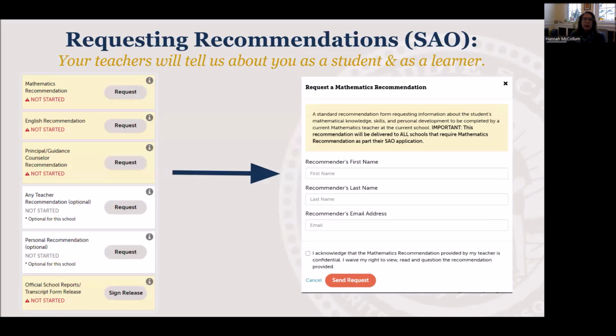This slide shows how you request recommendations on the SAO. If you have an additional teacher, either a current teacher from a different subject, or perhaps a teacher from a previous year who knows you really well, and you'd like to have them include a recommendation in your application, we welcome you to have them submit that by filling out an optional Any Teacher Recommendation form on the SAO, or they can do the personal recommendation if you're using the Gateway.